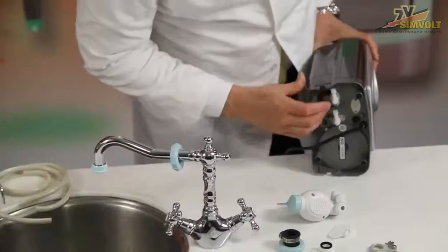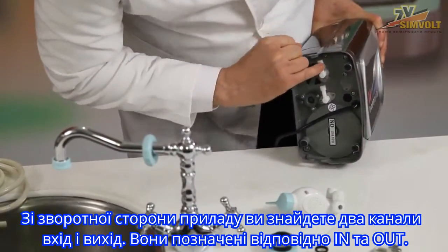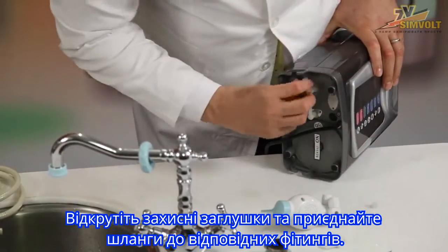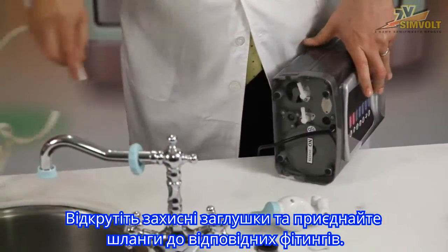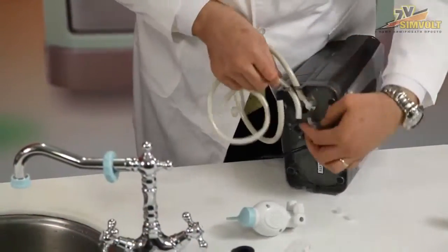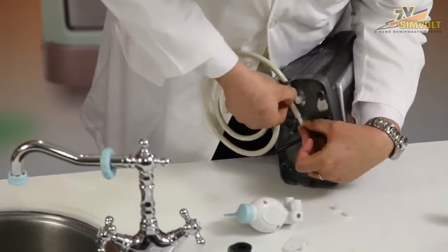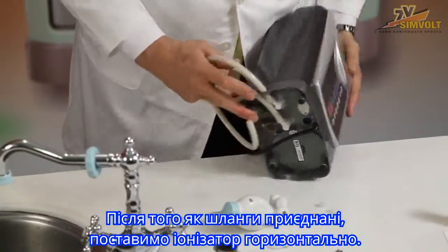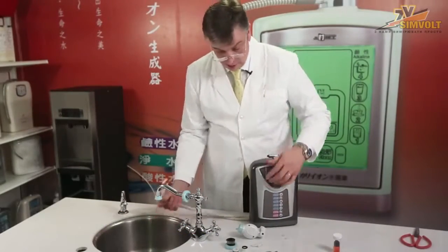On the bottom of the machine, you'll find fittings for in and out on the machine. One is marked outlet, one is marked inlet. Remove the protective caps and feed your hose in through the slot on the bottom of the machine. Once you're sure the hoses are tightly connected, turn the machine over and run it to the faucet.